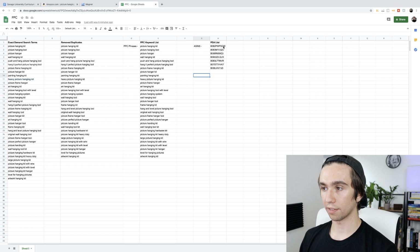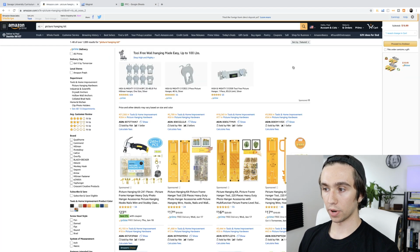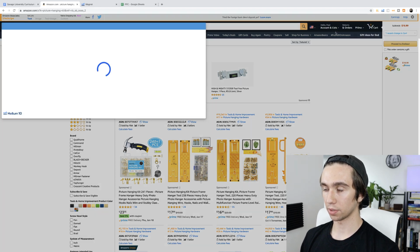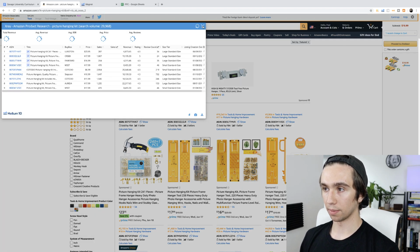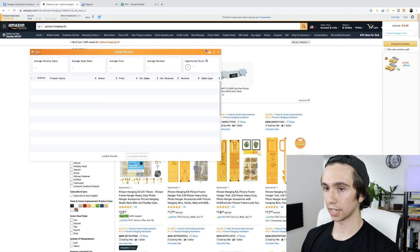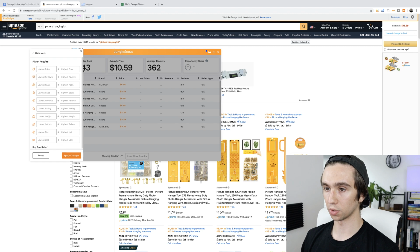And then also we have this PDA list, which is product display ads. Those are the ASINs that I'll be targeting in one of my campaigns that I'll be showing you. Again, I also just got those ASINs from Amazon. I went on Amazon, I pulled up Helium 10. I didn't actually use ASIN Grabber. I thought that was a little bit clumsy. In this sense, I actually pulled up Jungle Scout because there's a specific thing that I wanted to do and I could only do it with the filter results tab here.